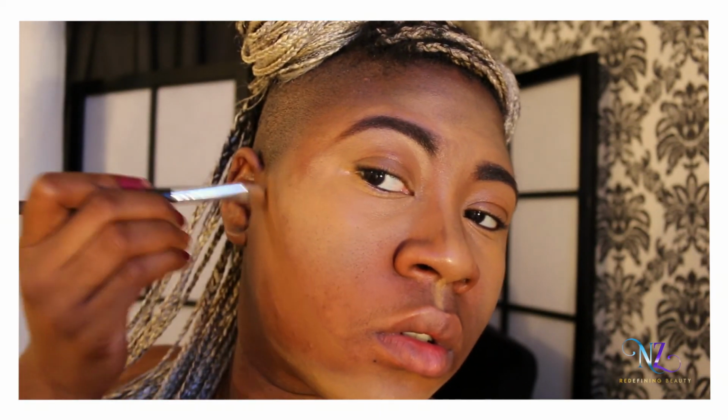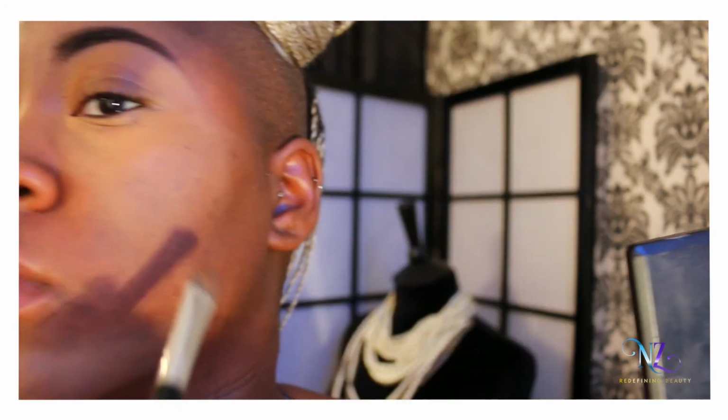My contour color isn't that dark. You can for sure go a little bit darker. I didn't want to go darker because I didn't really want a dramatic contour. You'll find that I often don't really do a dramatic contour on myself the way I might do on other clients.